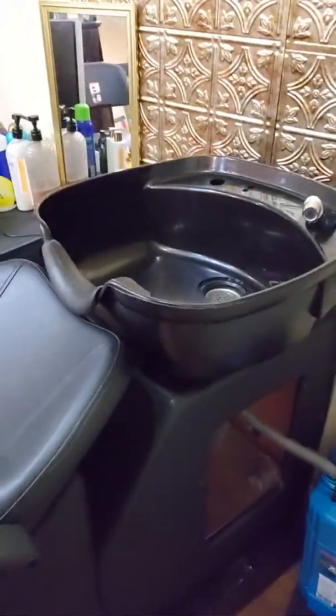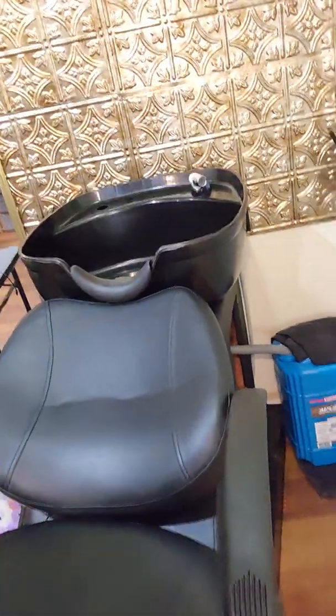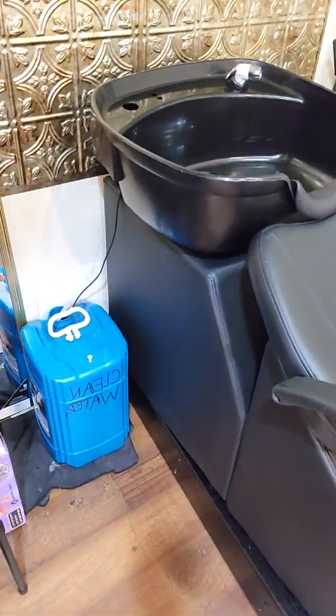It's kind of heavy. So what I have here, I hope you guys can see. Up under, it's a connection where the water comes out. All of this comes with the unit, and you connect it together, and this is the hose where the water runs out and it runs into the 5-gallon bucket. That's the wastewater. So let me push this back in place. And then this side has the 5-gallon jug with the clean water.